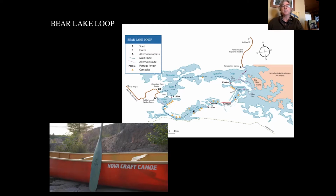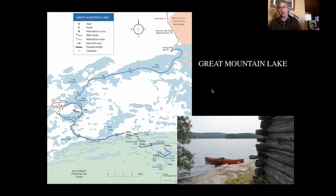So you start by going across Bear Lake, hop skip into these small lakes, and then there's that portage, which took me 1.5 years to find. But now it's open. The park itself is actually maintaining it, and they have campsites here as well. When I first went here, it was sort of a lost canoe route, but it's not anymore. And you just do a full loop, okay? The Bear Lake Loop. Fantastic trip.